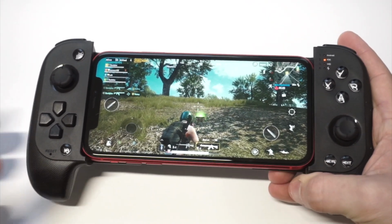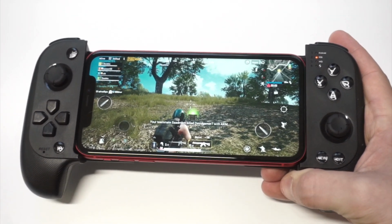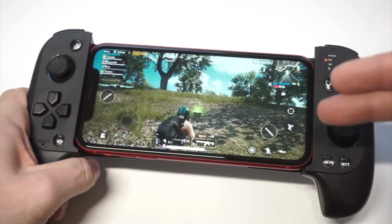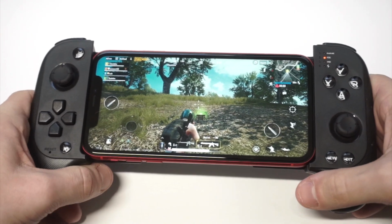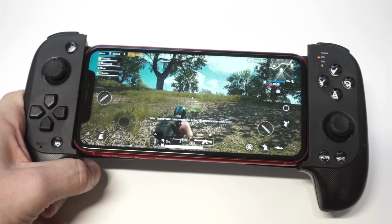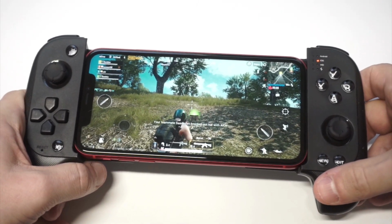I got a decent amount of kills, but playing PUBG on the iPhone 11 going into 2020, the iPhone 11 is definitely one of my favorite phones to be using right now. You combine that with the Mobicon controller and you've just got some awesomeness right here.